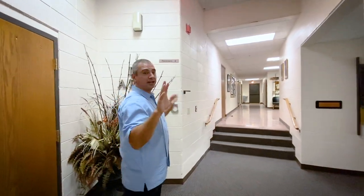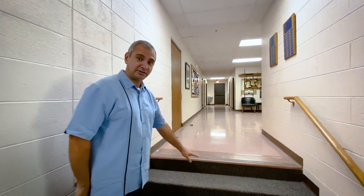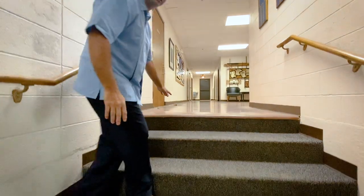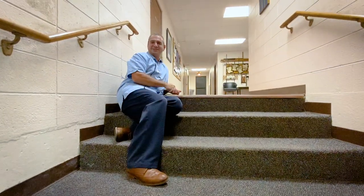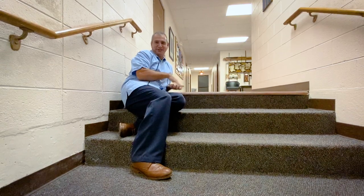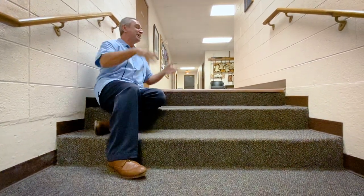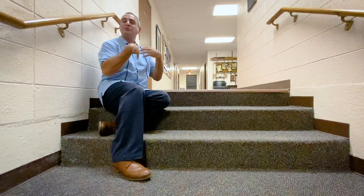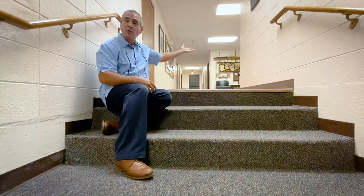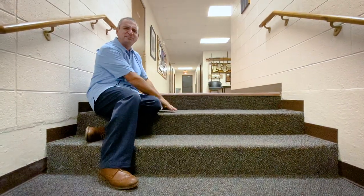See these stairs? This is where the first lady and I first met. It's a very special place. These stairs on campus are the most special place in the world for us. She was an upperclassman, I was a freshman, and it was choir. We had to try out for choir. We talked here for the first time.